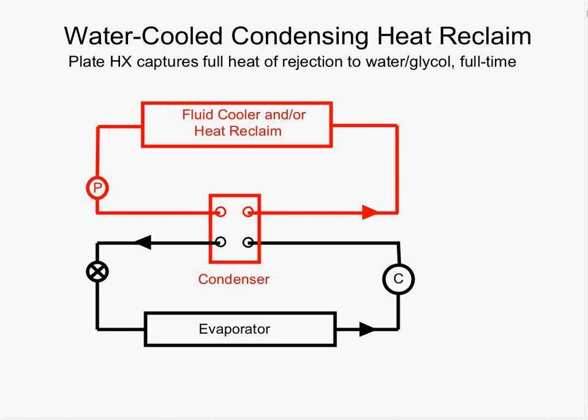We have a pump and a fluid cooler. The fluid cooler, showing it as potentially also including heat reclaim, is basically going to be on the roof. It's going to look just like an air-cooled condenser, except it might have slightly bigger tubing to make the pressure drop acceptable on the glycol. But you have the heat exchanger, a pump, and a fluid cooler, minimum to make this work.